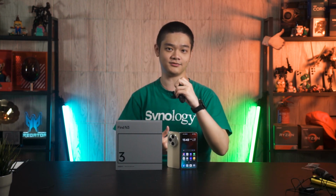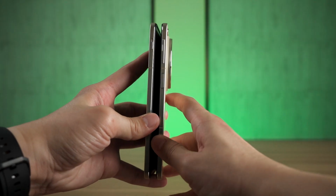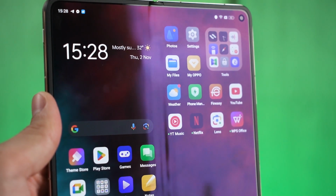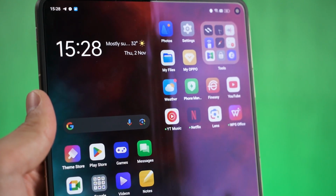What's good though is the hinge. OPPO upgraded the foldable devices for this generation to use the Flexion Hinge 3rd Gen. I think that's what it's called. And it feels really snappy on this phone. OPPO managed to make the crease feel as flat as possible, and so far it still looks and feels good.